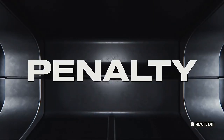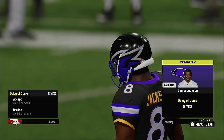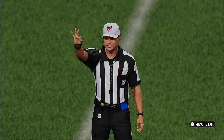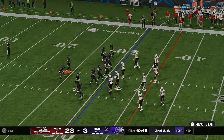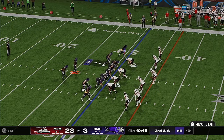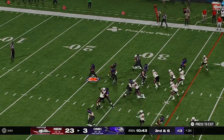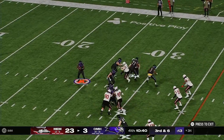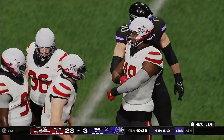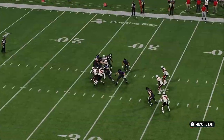Boy, and now they can't even get a play off. And that flag accepted. Bad time to get a delay of game penalty there. Not that there's a good time, but that makes it 3rd and 6. Off the play fake. Here's Jackson. And they'll get him down at the 34, and he's going to be short of the first by a few yards. He'll wind up getting 4 yards there on his own, but it also brings up 4th down.